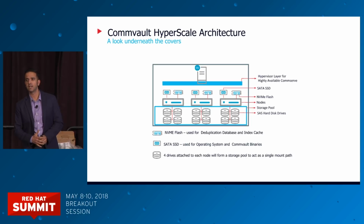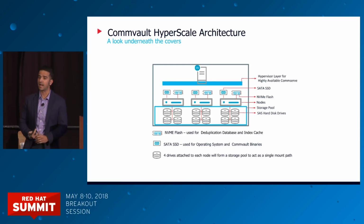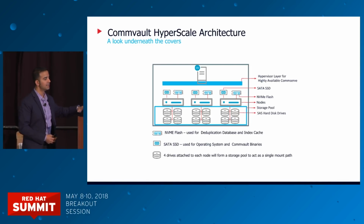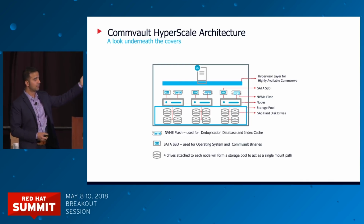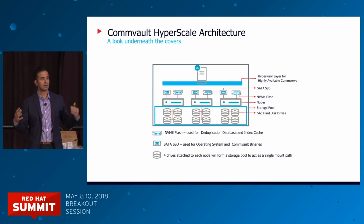And we use the NVMe and SSD layer for hosting our deduplication database, our index cache, and also to run the software itself. So the Commvault software and the operating system, which is Red Hat Enterprise Linux, all of that is running on the flash tier. And then the data that we actually protect using the Commvault software is being put on the SAS hard drives. So the SAS hard drives are basically being pooled into a storage pool.